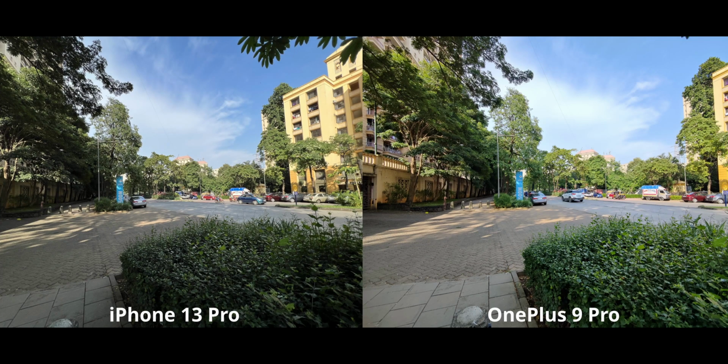Another place where I do think the OnePlus is basically the best is with normal, like ultra-wide daylight shots. The sensor on the OnePlus 9 Pro is truly stellar, and the processing that goes into it is also doing an equally fantastic job here. Like, you can see the dynamic range, the colors, is spot on. The iPhone just looks a bit too desaturated for my liking. Like, those greens, parts of them, they don't even look green, so it doesn't look right to my eyes. The OnePlus, although a little bit on the vibrant side, is definitely the better one here.